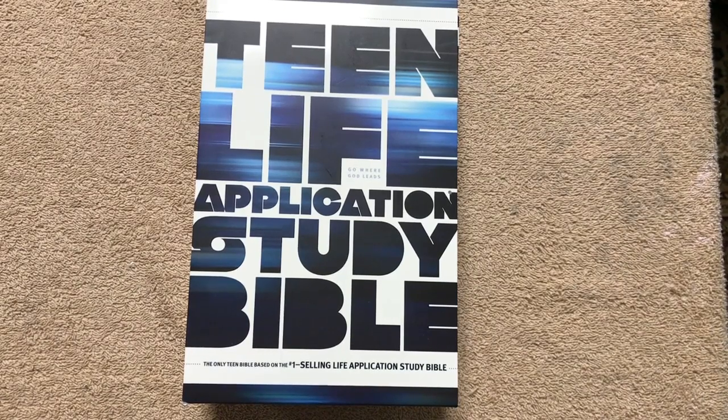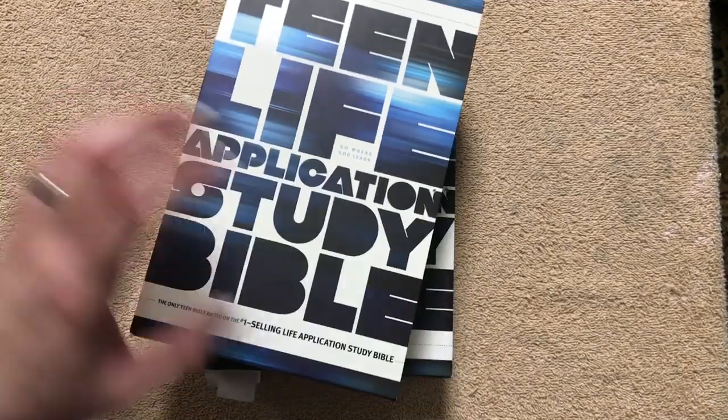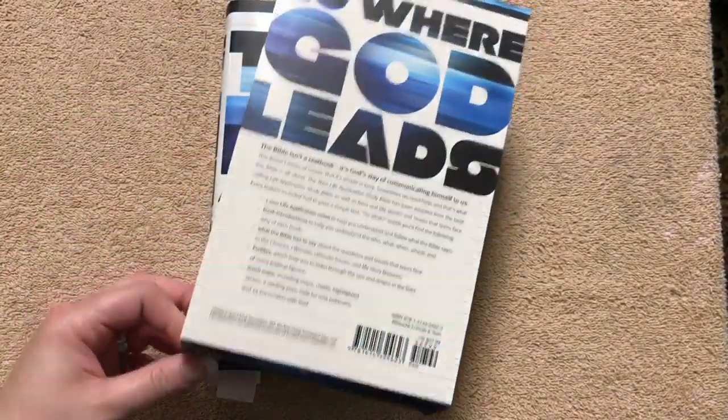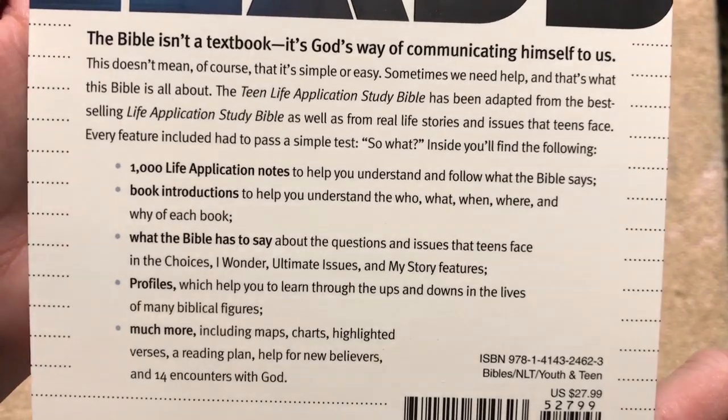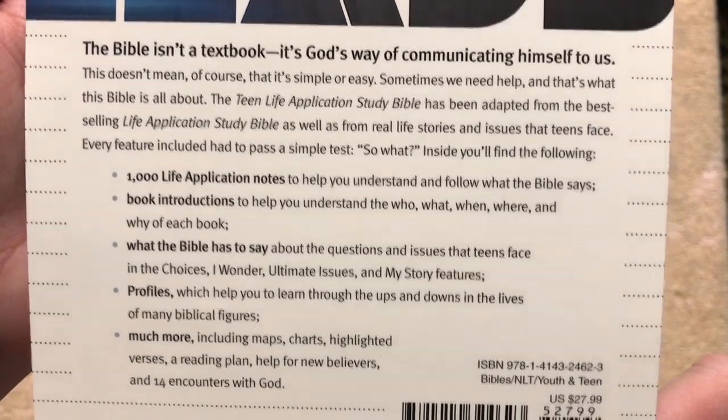Hi everybody. So today I'm going to do a review of the Teen Life Application Study Bible. This one is done by Tyndale. Does come in just a sleeve because it is just a hardcover. Here is some information about this Bible if you would like to pause and read that.